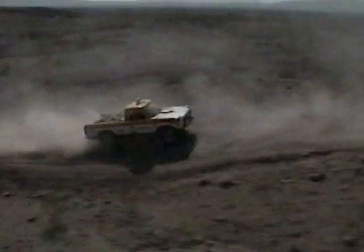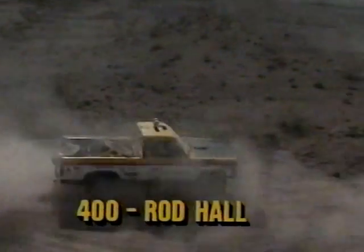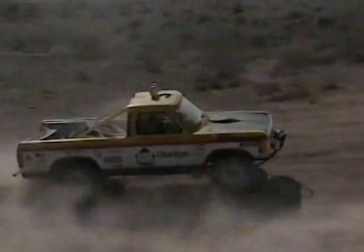Back up with Rod Hall, sort of like Old Man River. He just keeps rolling along in that Dodge, and after replacing that Spider gear during his 2-hour layover, he's come back to take the lead in Class 4 because early leader Jerry McDonald has been halted, at least temporarily, by transmission woes. Now, it looks like Rod's getting ready to overtake one of the slower vehicles here. We'll keep an eye on him to see if he can make the maneuver to go around him.